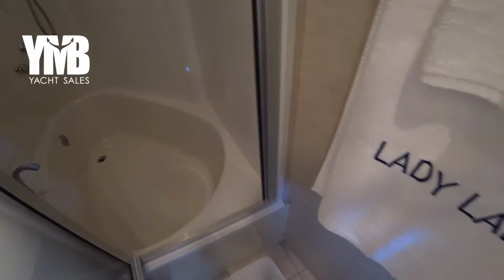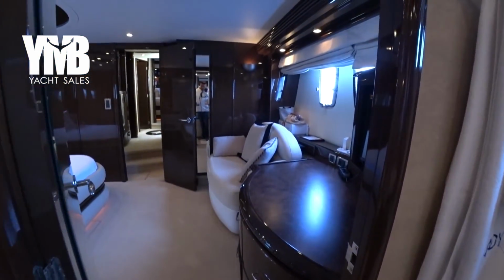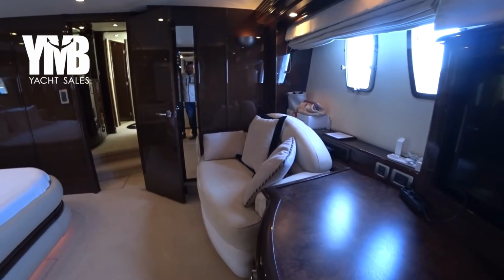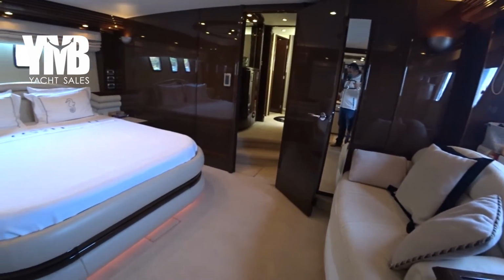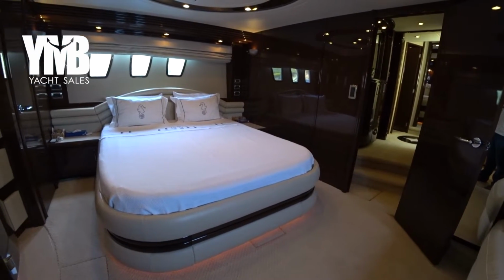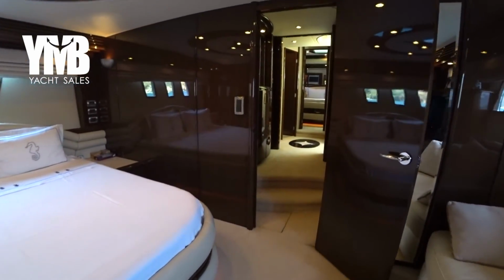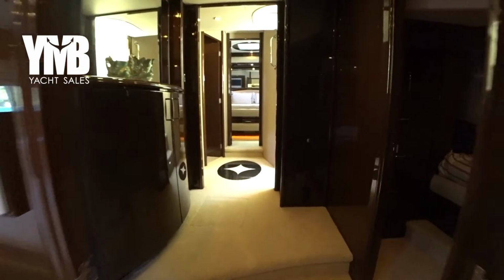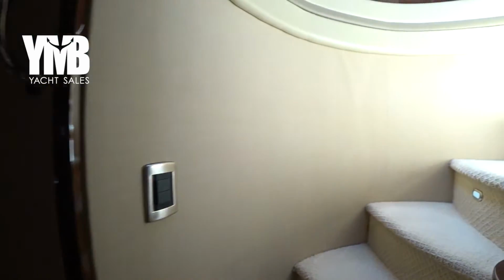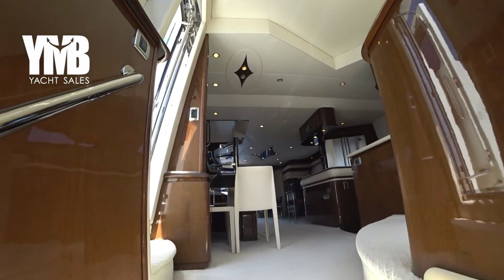And we are going back into the cabin. Another look at this master cabin from this angle. And we will proceed going back to the main deck and checking the last part of this boat, which is the crew accommodation and engine room.